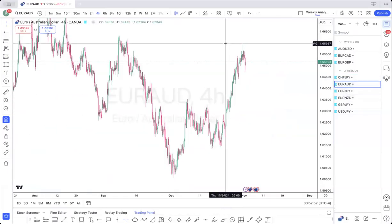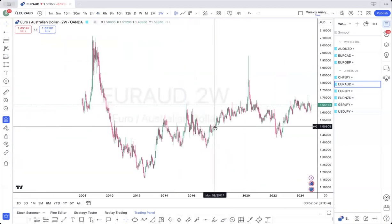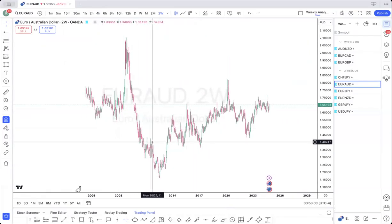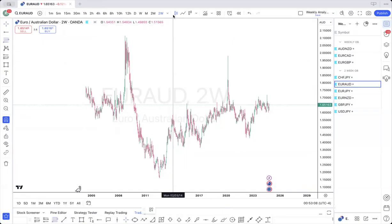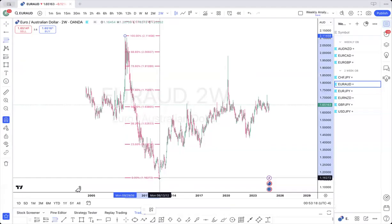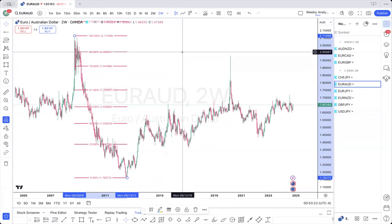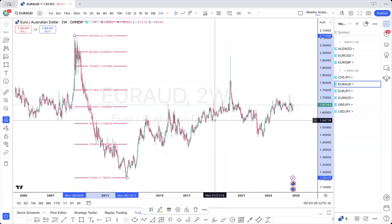Euro AUD 2-week. So if I look at overall price, currently in a swing, higher time frame swing. If I fib from here to here. All right, price tap 78. Price tap to 78, drop, started breaking structure.